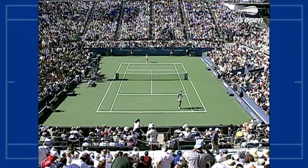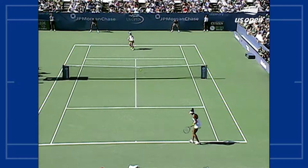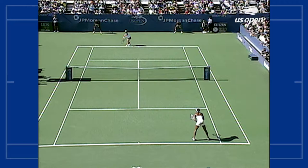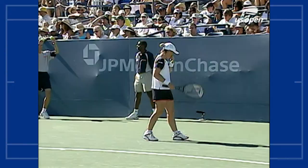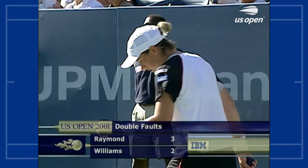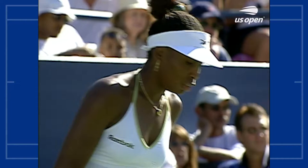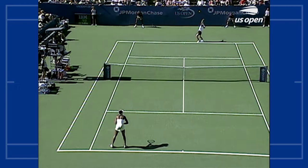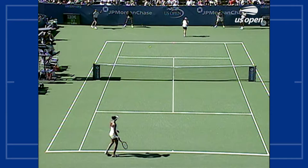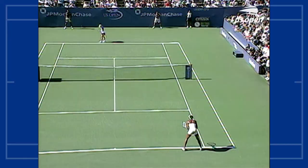Lisa Raymond to serve. Very important for Raymond here to start getting in the first serves. Love 15. Not a good start. That's her third double fault. Lisa Raymond seems to be doing something different on her serve. I don't know if she's pulling her head down, but it doesn't look like Lisa Raymond's normal serve. It's funny you mentioned that about pulling her head down when she started serving to the net. I thought that on the first serve of the game.